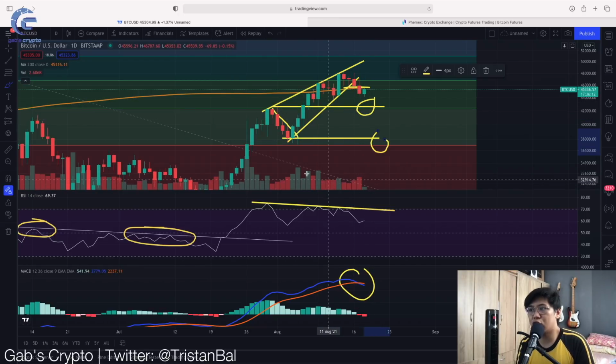So volume, not much sell volume as compared to the previous breakouts. The sell volume is not significant, so it's possible that we get a bounce anytime soon at certain support areas such as the 42.6k area, or let's say this can also be 43,000 US dollars. So yeah, that's Bitcoin. So we're pretty bearish right now.